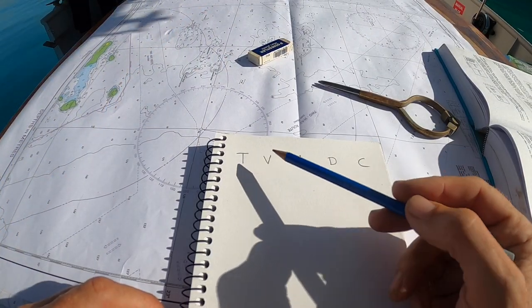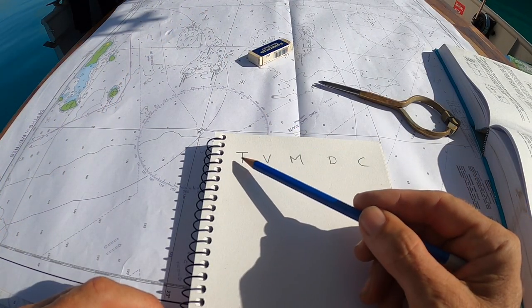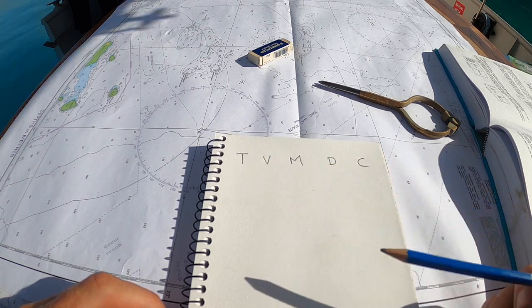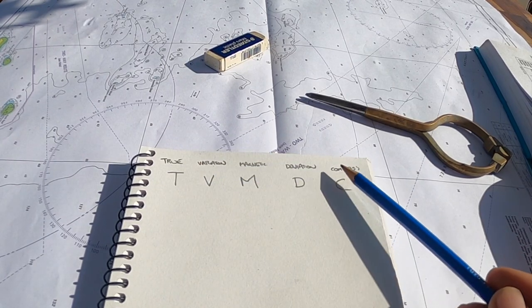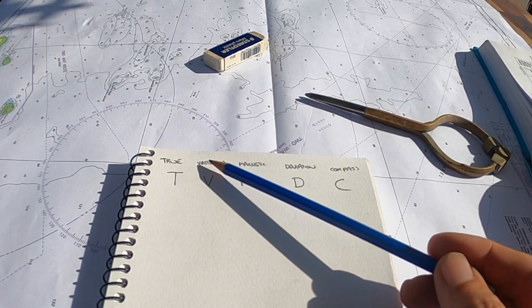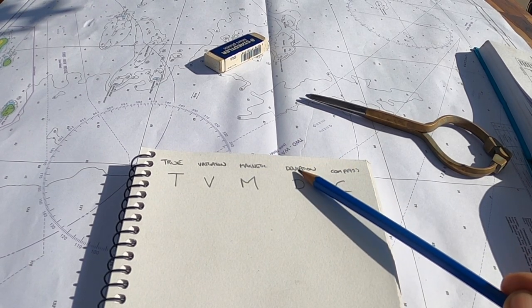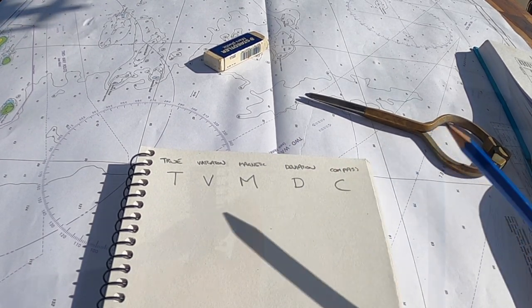This is a bit of a table you can use for figuring out how to convert true to compass. So these stand for, actually I'll write them in for you. Starting with true, going to compass, and in between we need to use our variation off the chart to go to magnetic, and then the deviation from the boat itself to go to compass.